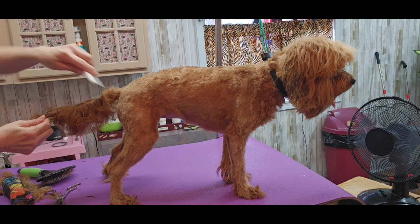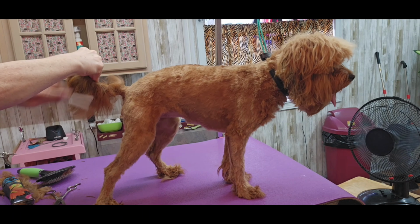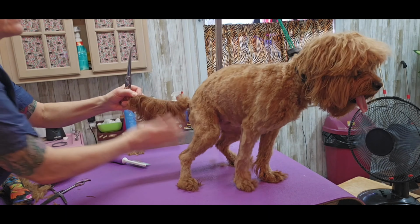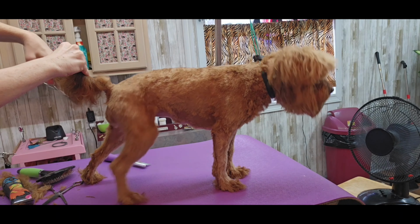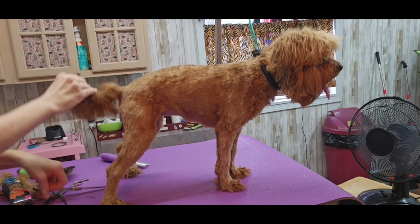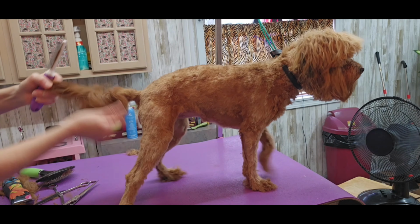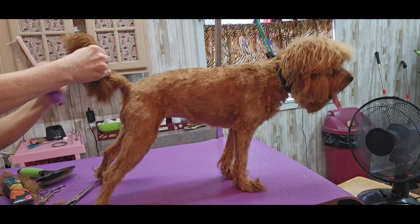I'm just going to comb it all down. Just trim underneath. Get my straight scissors. See, there she goes. My straight scissors and just neaten it up. Even if the dog's body is short, most people still like the tail long and fluffy. Since she's mixed, it's kind of half straight, half curly, her tail.